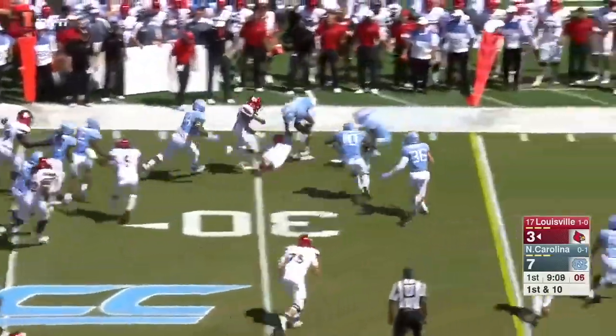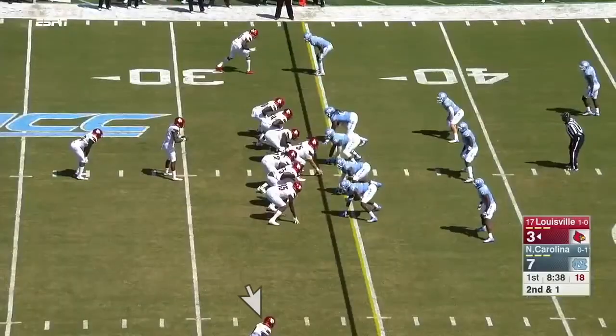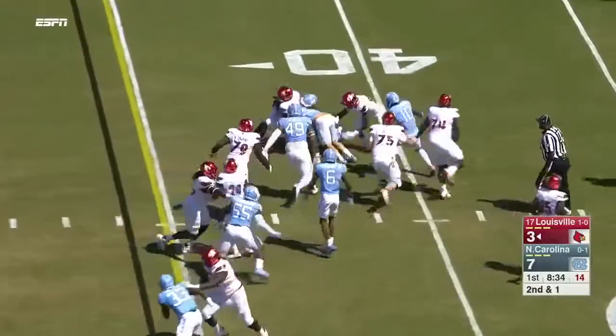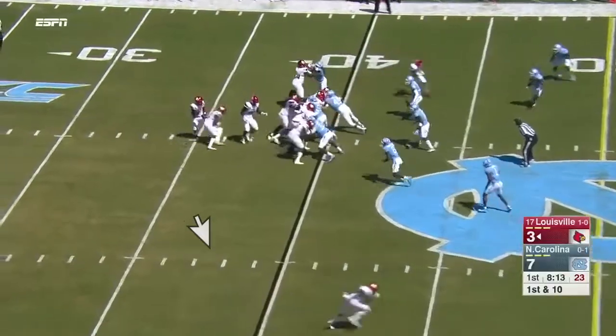Here's a pitch to Williams running left, and he gets leveled by Andre Smith. For those performances, but he still is as dynamic as ever. He'll keep it here and get the first down. Spun forward and dialed in, and they're going to go as Lamar Jackson goes.